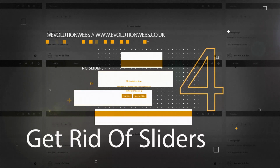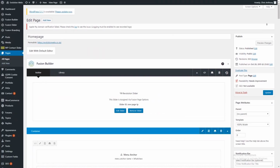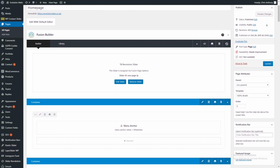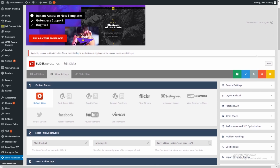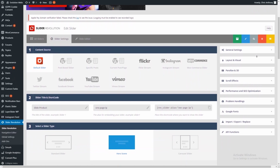Tip number 4, removing sliders. Remove those sliders. In 2019, you should not be running sliders. Enough research has been done to show that big image sliders do not convert well and increase the size of your website, which just makes them not worth it whatsoever.